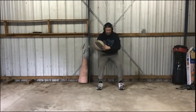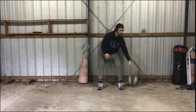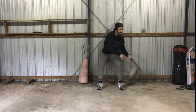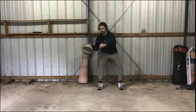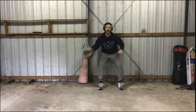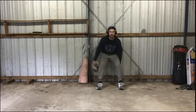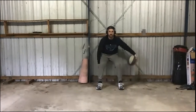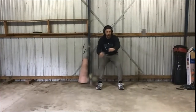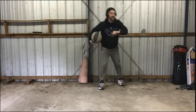3, 2, 1, go. As quickly as you can, as many crossovers as you can get. So bouncing the ball one side of your body, then wrapping it over, bouncing the other side. Here we go. Keep going, keep going, keep going. That's halfway, nearly. I'm going to go through the legs now. So we're seated. Make sure we're seated, sitting on a chair or against a wall, keeping a count of our crossovers. Try and wrap it over your body. Keep going. 3, 2, 1. Okay, stop there.